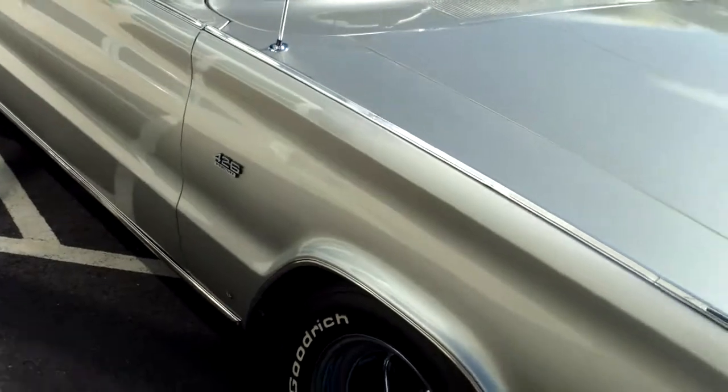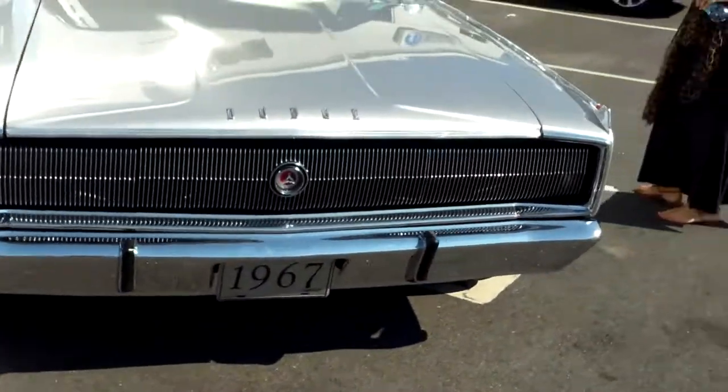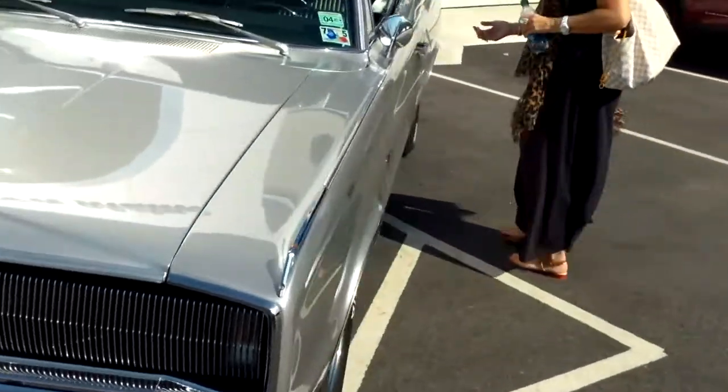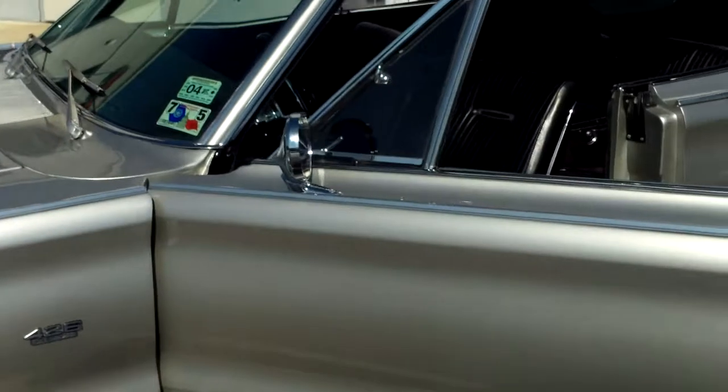I'm looking for a model to sit in the car at the moment. You available? Go ahead. Your name? Martha. This is Martha. She's going to go ahead and take a seat in our 67 Dodge Charger.